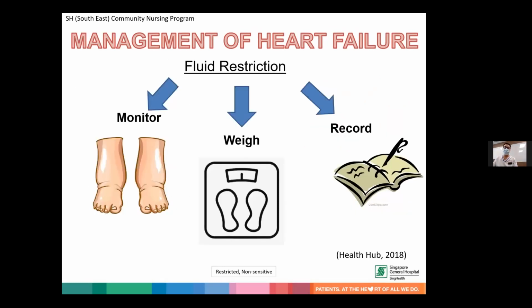Okay, so fluid restriction. We also need to watch out for our fluid. How do we do that? We need to monitor our lower leg swelling, because too much fluid will lead to lower leg swelling in patients who have heart failure.